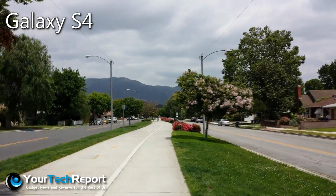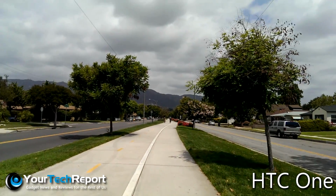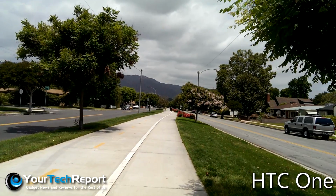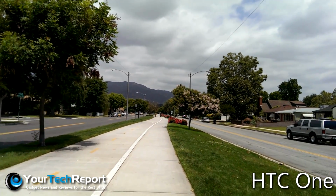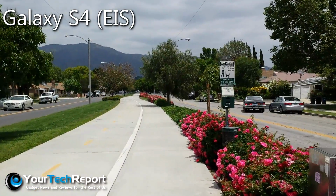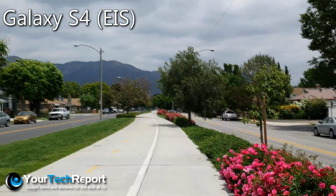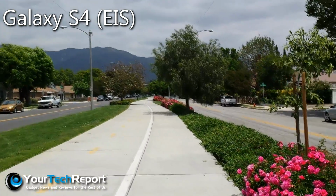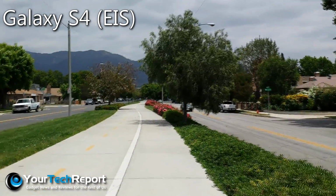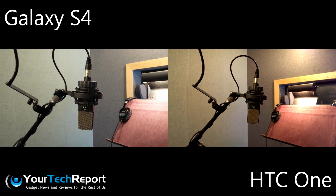So tiny little bumps or shakes are a little less perceptible just because we're seeing so much more information. Now, the GS4 does have a setting for electronic image stabilization, which basically takes a crop within the image to try and balance out some of the shaky movement. It's a totally software-driven approach to smoothing out smartphone video. And while it works to a degree, it definitely doesn't achieve the same level of smoothness that you can get with actual hardware image stabilization, and you still retain a jitteriness or a buzziness within the frame, which I don't think is very pleasant to look at.